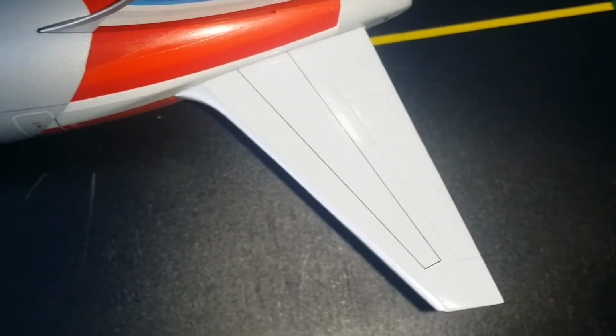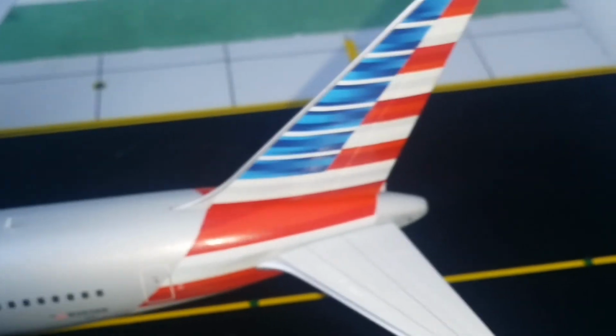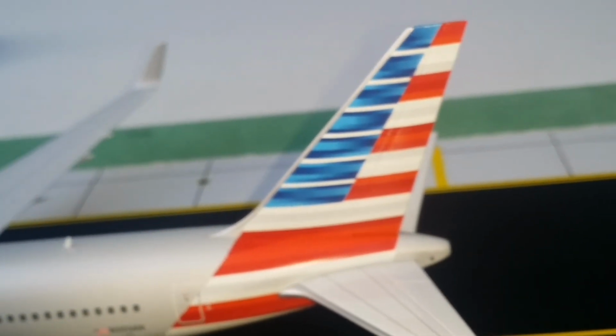They usually have a little dot where, oh yeah, there it is right there. It's right in there somewhere. I don't see it on here, but it's all good. If it was on there, that little dot would let you know that it lights up this tail here when it flies at nighttime. Now let's check out the wing.